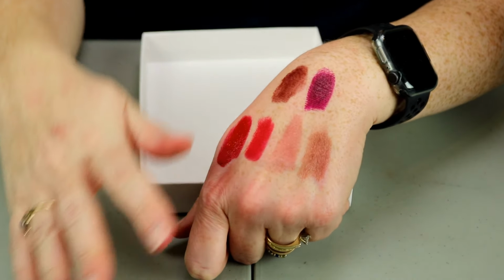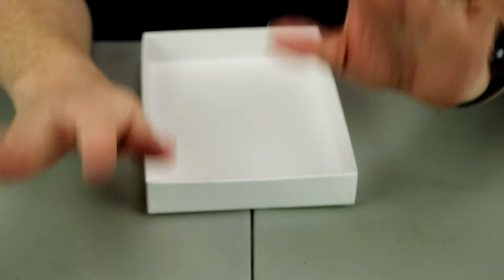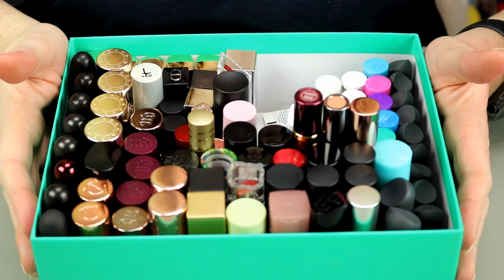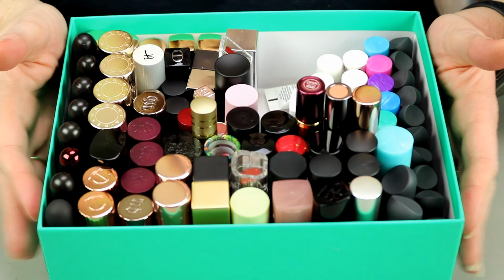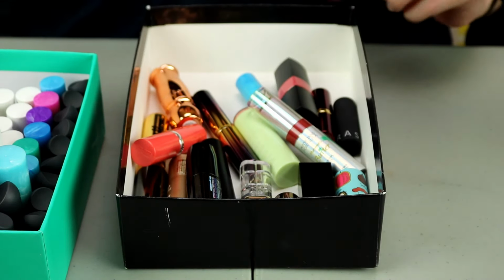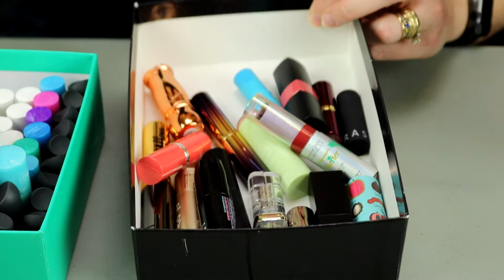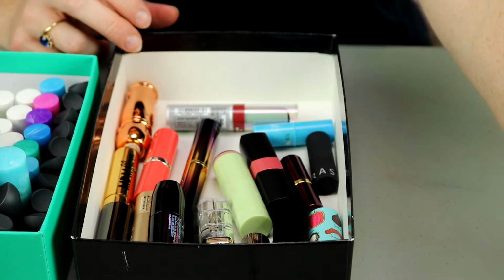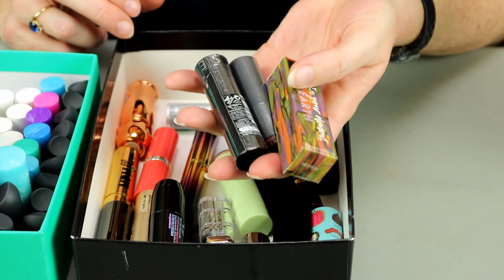All right, I'm going to go ahead, count everything up, and get everything situated. I'm going to tell you what I have left. All right, so I am keeping 73 lipsticks. That is what we've got right here. I am decluttering these right here. Decluttering 18. And I have 3 right here to give away.